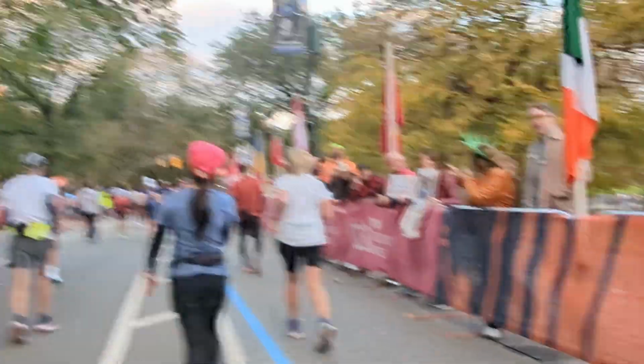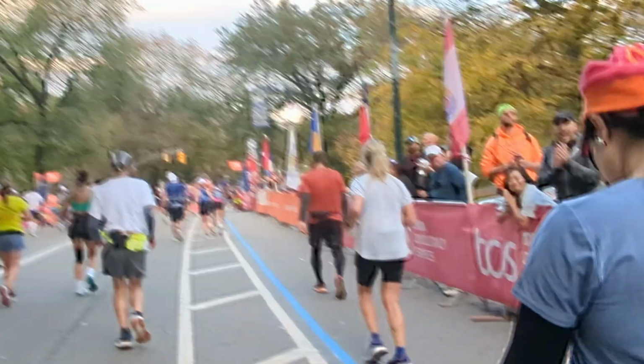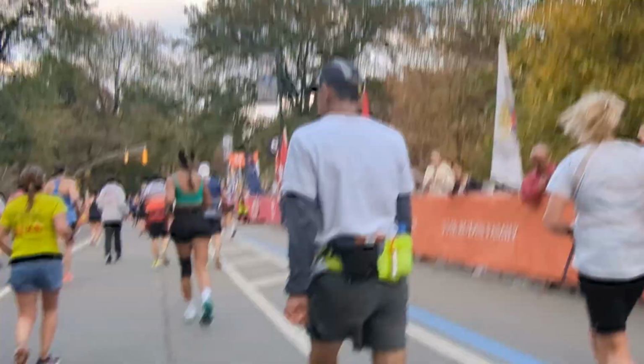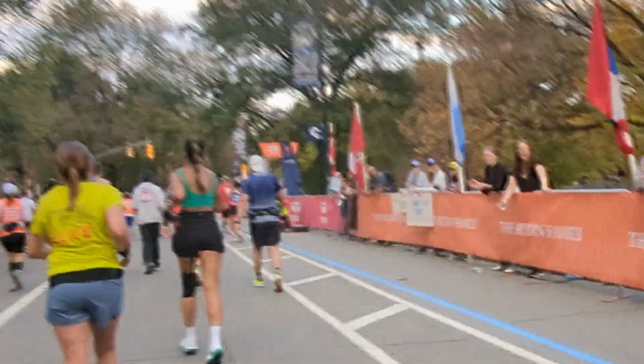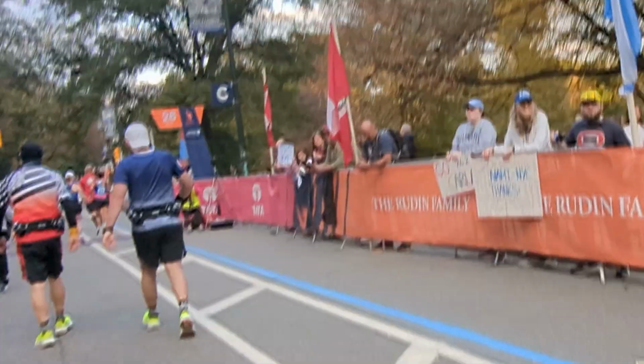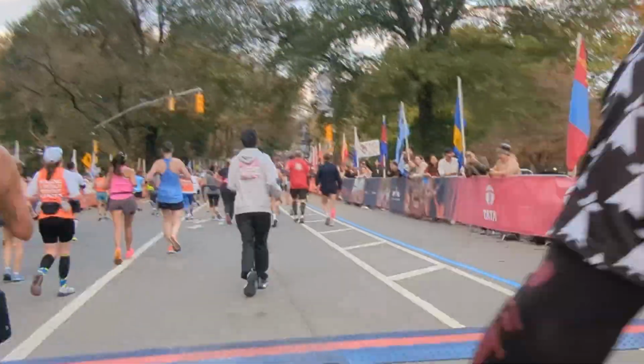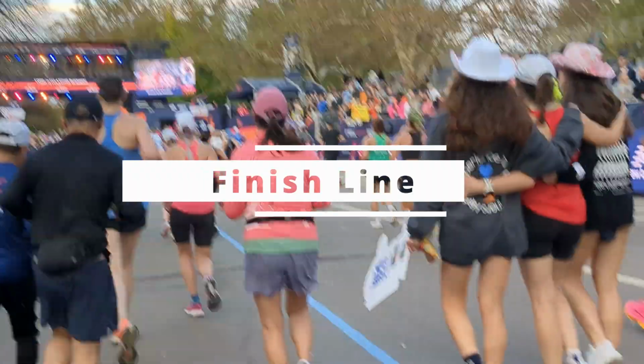It got narrow. The crowds were coming in, and the road is smaller, so just know that you're going to have people at the finish line who are also now walking or hurting. You might have to do a little weaving. Just pay attention, be there to cheer on the people around you, help support those who can, but also finish your race the way that you want to, because you're almost there. It's the finish line of the New York City Marathon.